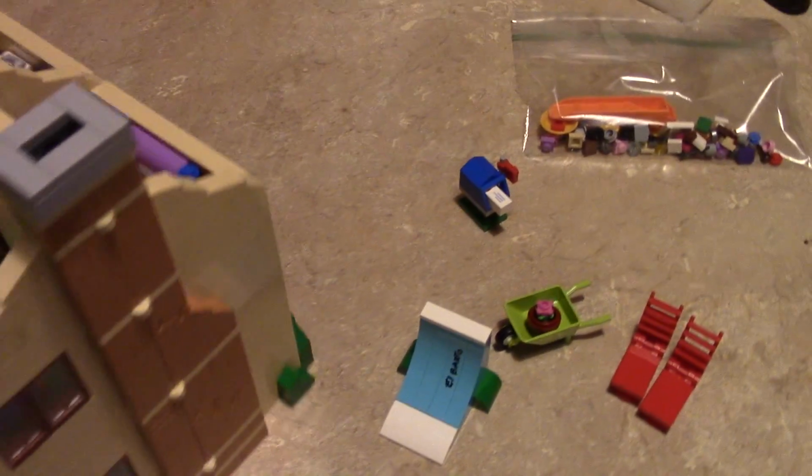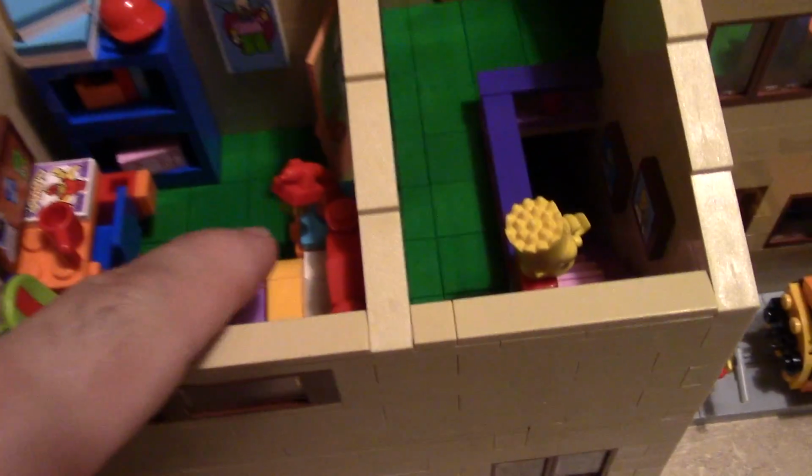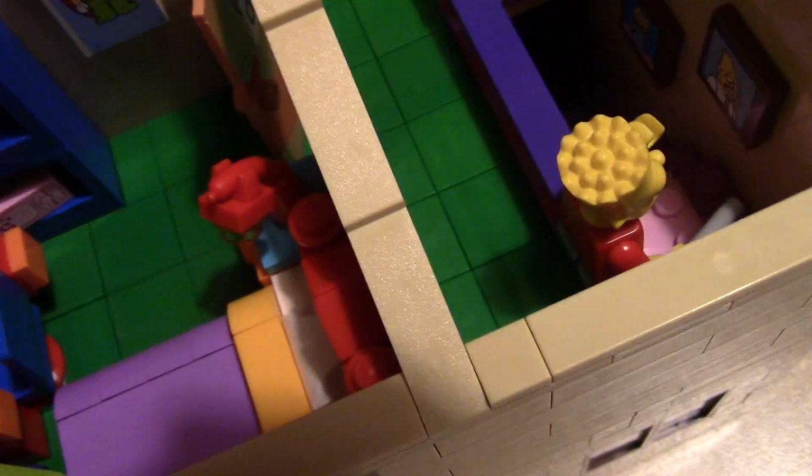I'll rotate the model around. Get a better view of that. Here's the back of the house. Now, Bart's room, of course, is pretty well accessorized. We have a vanity with a nightstand with a lamp that is made out of a repurposed sausage.